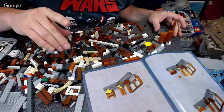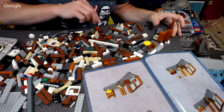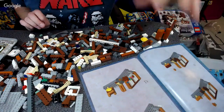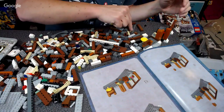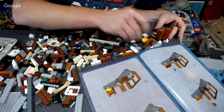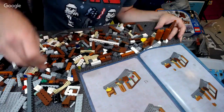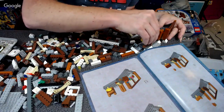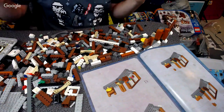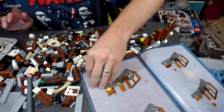Gotta build that up. All right, what do we got going on here? So, is that another curve and then 2? One more curve. There should be one more. Let's see. There it is. Yeah, I can see why this is such an expensive set though. There's a lot of cool colors in here, a lot of cool parts. The figs I know are awesome. I'll show you guys the figs again in a second once I get done with this here.